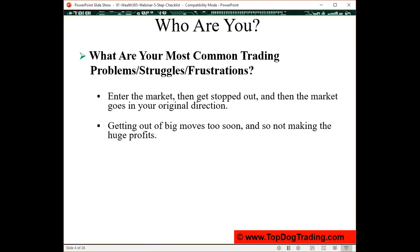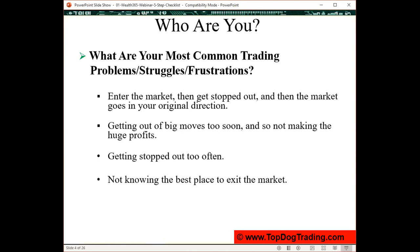Another one was people saying they get out of big moves too soon. So these are people who are making some money. They catch the timing, they're doing okay, but they're just not staying in the trade long enough, and so they're not making the big profits that are potentially there in the market. Getting stopped out too soon, or too often, that's a big one. Not knowing the best place to exit the market. A lot of you talked about that.